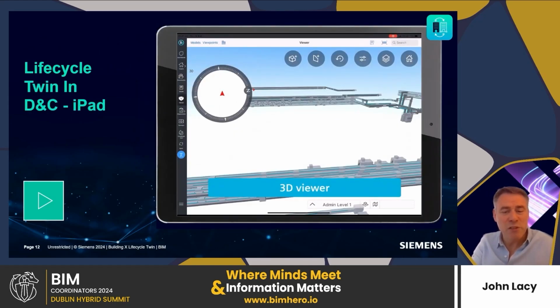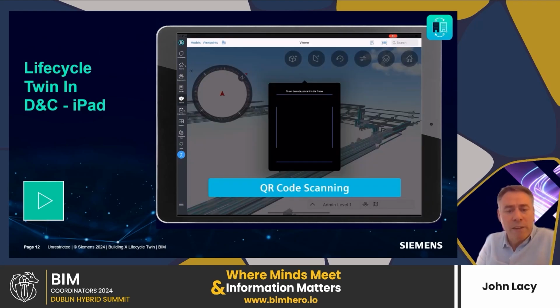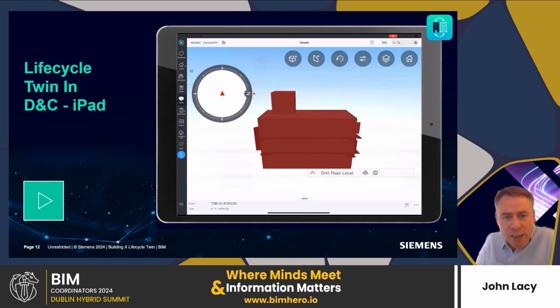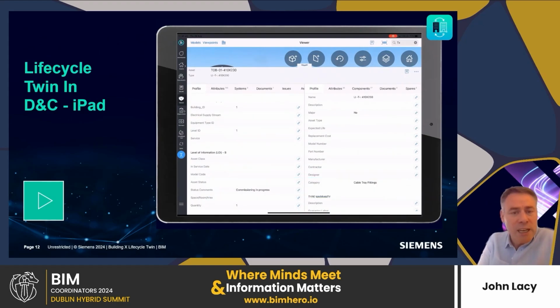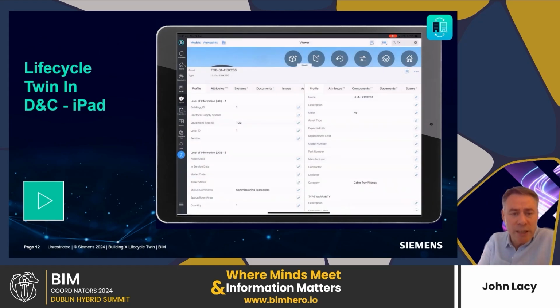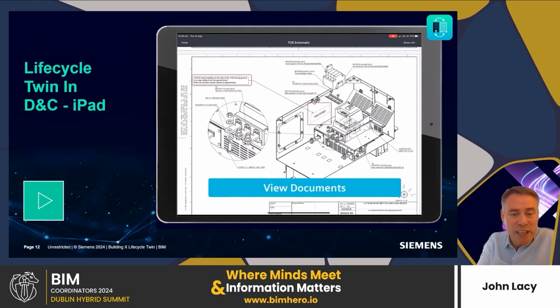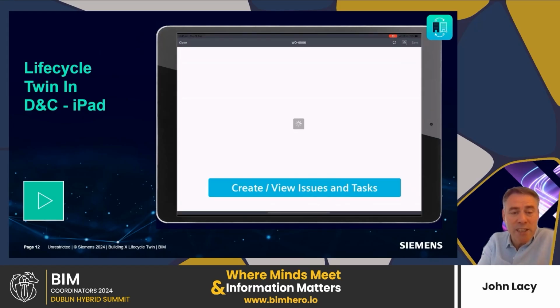So then in the field, of course, we don't want to be looking on our laptops and through our web browsers. So you can use the 3D viewer through a tablet, and then go to the location, scan your QR code, this box then we can look into in a little bit more detail, view and edit the asset data, and check, verify the information that's been provided in the system, and then update this over time. The operator in the field on site then can view all the documents necessary, and then complete the tasks that have been allocated.